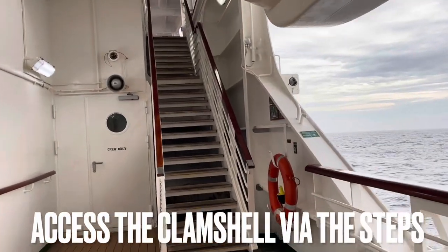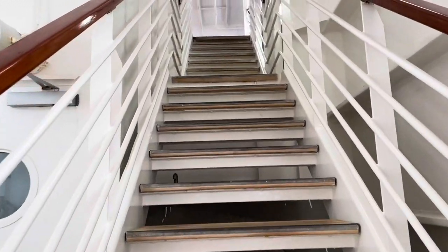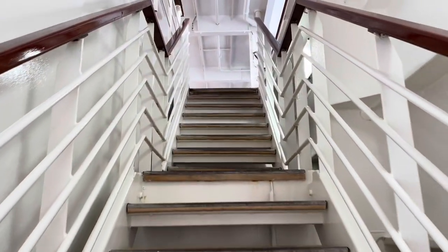Access to the clamshell at the bow of the ship is via these stairs. Be aware that in particularly rough seas or windy conditions, these stairs may well be closed off to passengers.